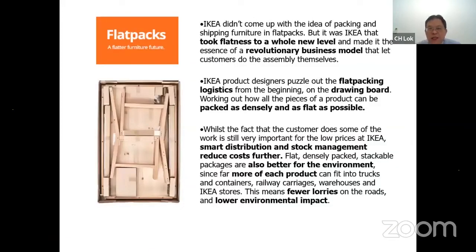So what IKEA has done is, flat packing is not new, and IKEA is not the original inventor. But what IKEA did was bring flatness to an entirely new level. It made flat packing the linchpin, the essence of its revolutionary business idea.